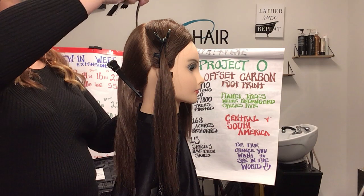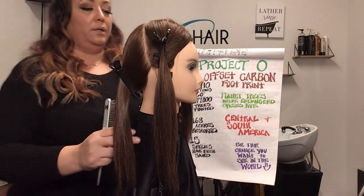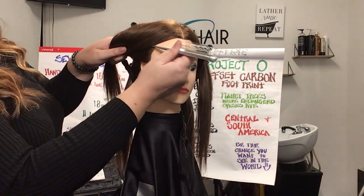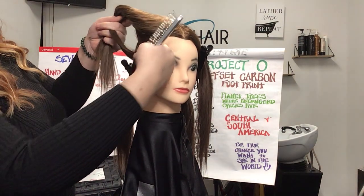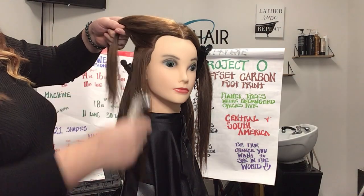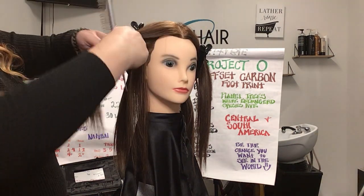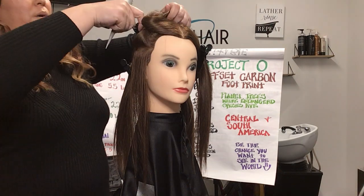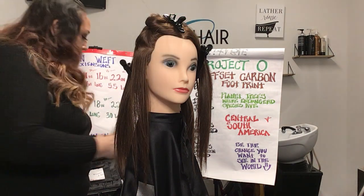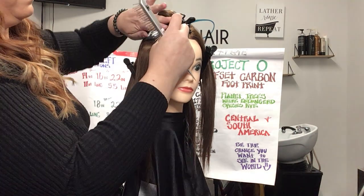So now that you guys have everything nice and sectioned, what we're going to do here is, again, go 2 fingers depth away. So we've got 2 fingers here. See, we're about 2 fingers depth, right about in there. And again, we want to make sure that we are not denting the hair too much, so very lightly pull that. And we can use our little Velcro guys to help us make it nice and clean, so there are no hairs in our way.